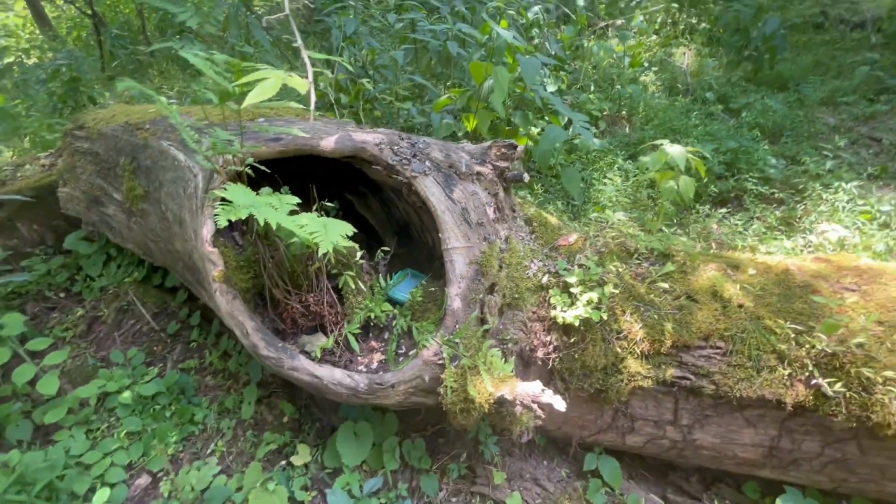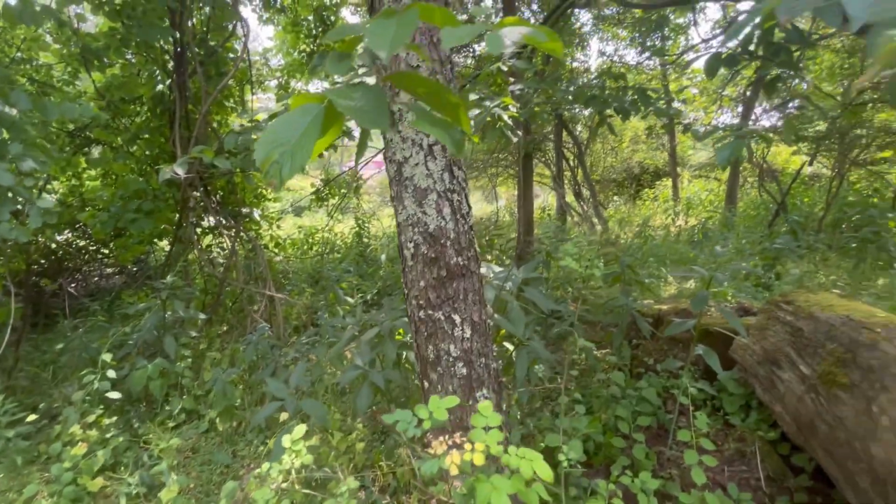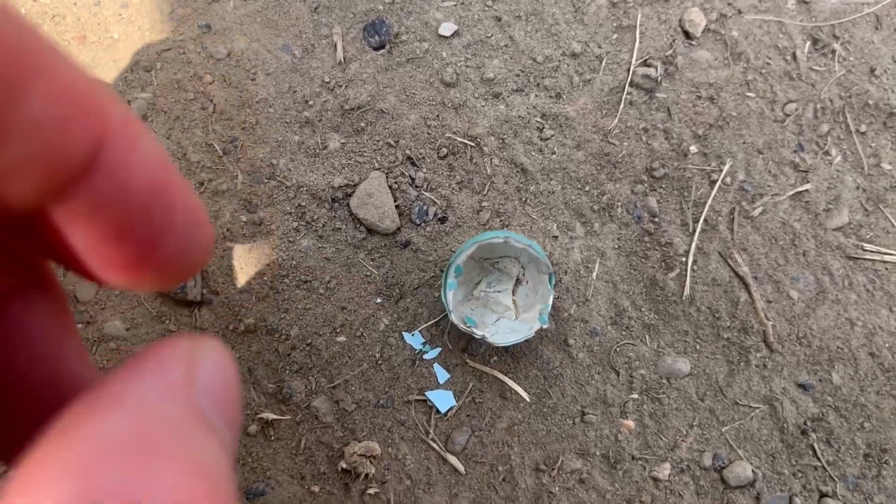So there it is. Now we gotta get the heck out of these woods and back down to the main areas. Part of a bird egg here.